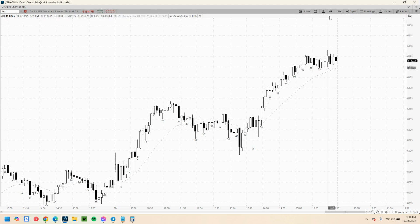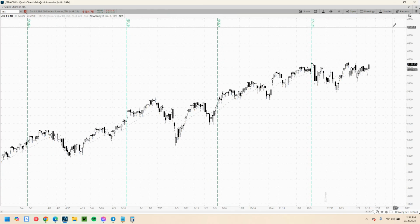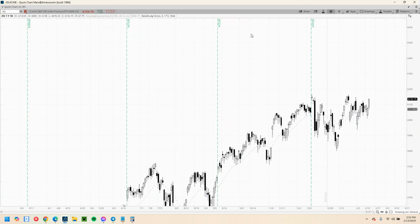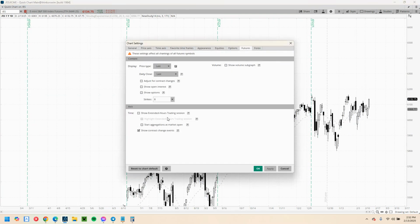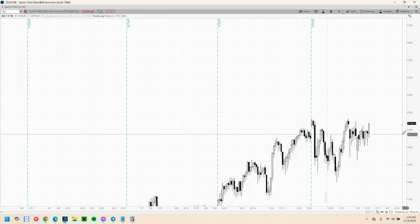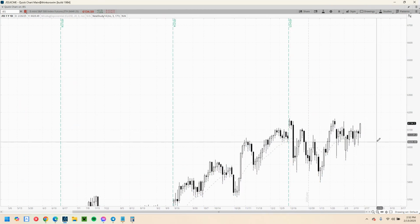Small pullback bull trend. The daily chart, consecutive bull bars closing near their highs. Good for the bulls. I'm going to actually turn on my extended hours. I like to use extended hours just for the daily chart because it turns it into more of a continuous chart than anything else. So good bull bar, but you have to keep in mind we are in this tight trading range. So tomorrow we'll be telling.